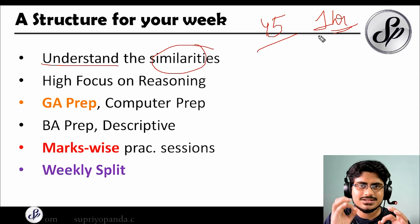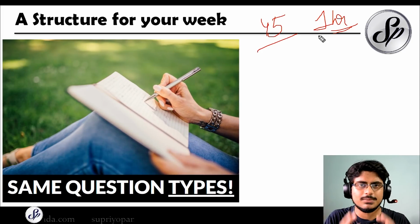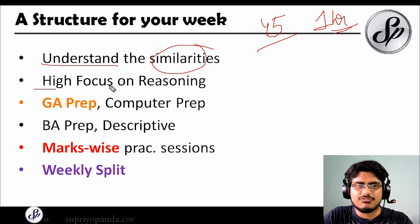But try to understand something, that when you are actually solving the paper, when you are going through the quant problems or the reasoning problems or the English preparation that you are doing, the question types mostly remain the same. So that is a big plus point. Remember that. And yes, you are going to find different questions in different websites. You are going to tackle different questions in mocks as well. But when you are doing that, remember the similarities, because you will be finding lots of questions that are very, very similar. And you have to do a high focus on the reasoning part of both of these papers.